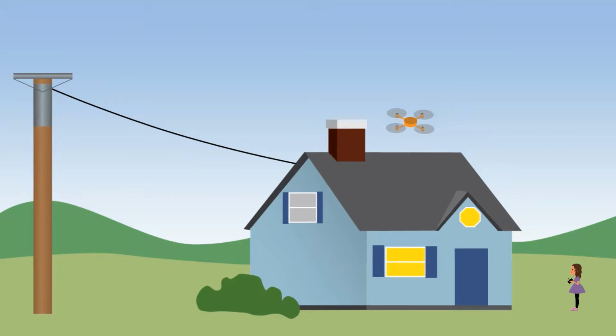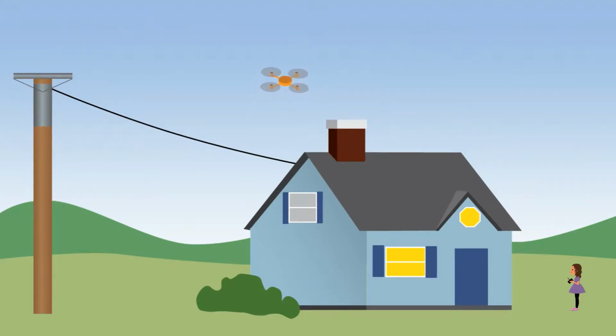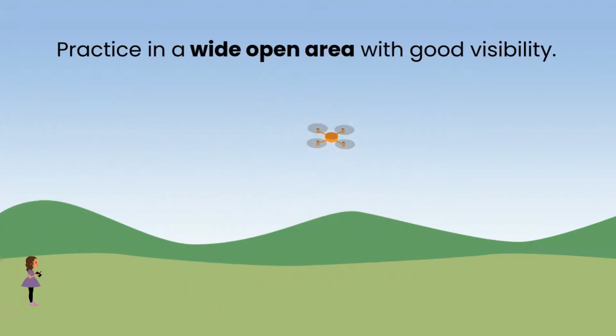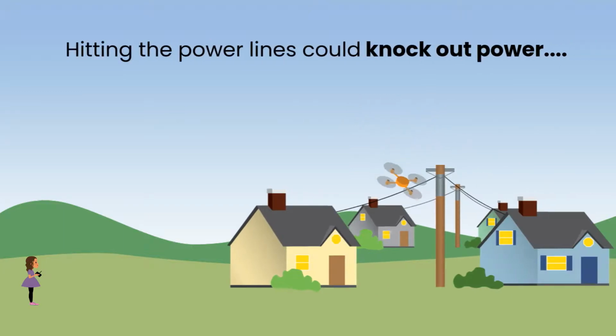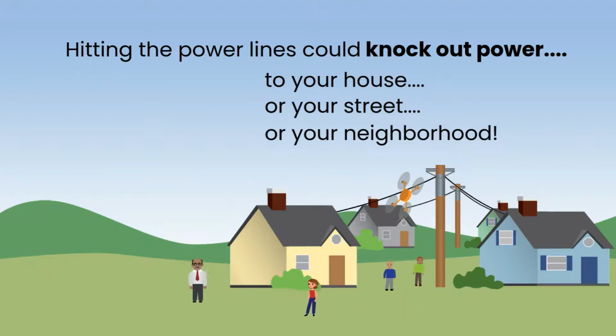Got a new drone for your birthday? Awesome! Now make sure you do not fly it anywhere near the power lines. If you're not a flight master yet, be sure to practice in a wide open area like a field or a park. If you accidentally fly into the power lines, you could knock out the power to your house, or your street, or maybe even your neighborhood. Angry neighbors and a lost drone do not make for a good day.